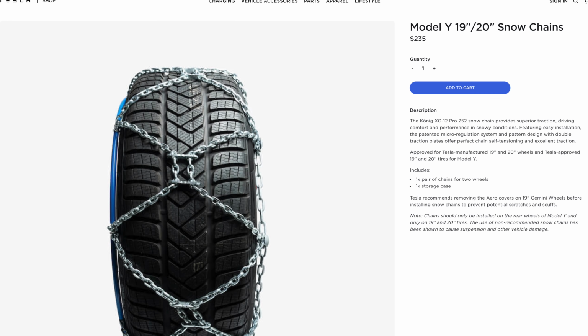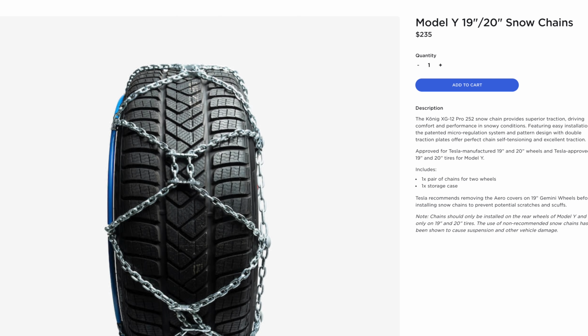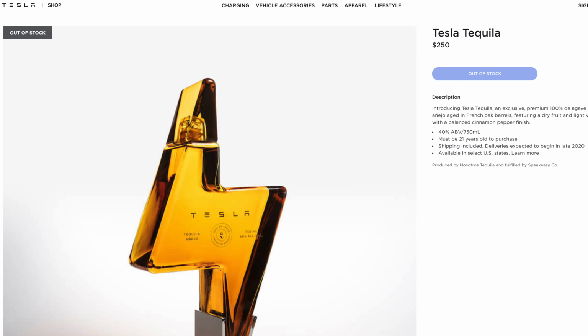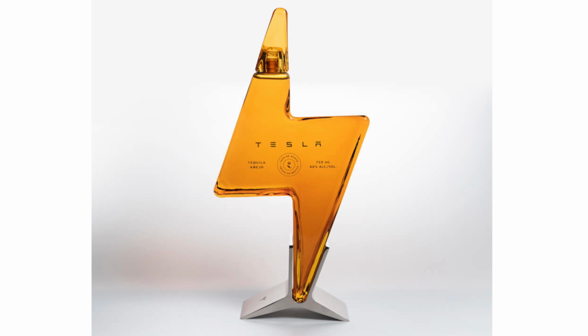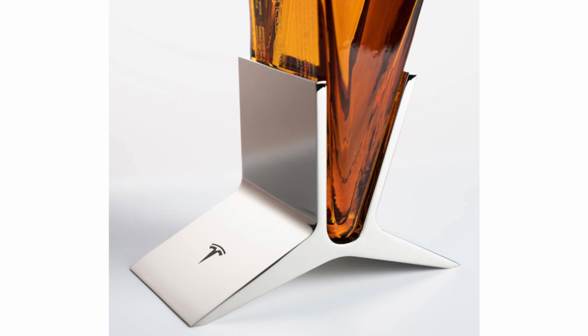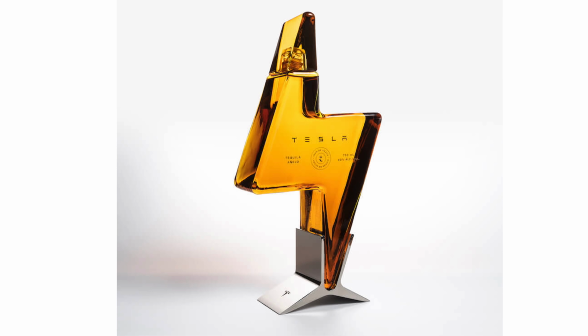Sixth are chains for your Model Y that Tesla has now put up in their store. I'll probably be picking these up myself since there are certain areas in California that require chains, and Teslas are kind of specific with chains as well. Seventh is Tesla Tequila. It's kind of hilarious and overpriced, but it sold out immediately, and Elon said that there will be more stock soon, as well as the ability to buy the bottle by itself. So be on the lookout if you're interested in this, because I bet there'll be more for the holidays.